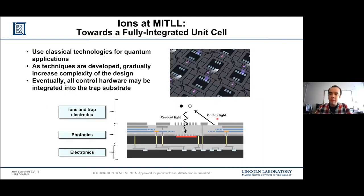Our approach at Lincoln for trying to fight this increasing overhead of experimental complexity is to take elements of this control from outside of the vacuum chamber and move them inside the vacuum chamber, and actually all the way inside the chip itself. Our approach so far has been to focus on one control technology at a time, see what happens when we put that into a trap chip, find out what the challenges might be, and then figure out ways to overcome those challenges. Our hope is that one day we might be able to combine multiple control technologies into a picture that looks something like this unit cell picture, where everything that's required for controlling the state of our ion and for reading out the state is here in the substrate beneath the chip.